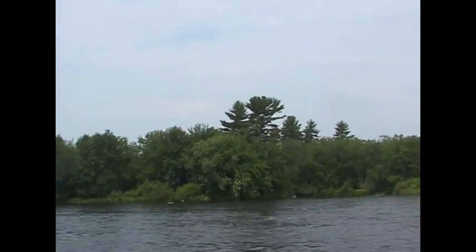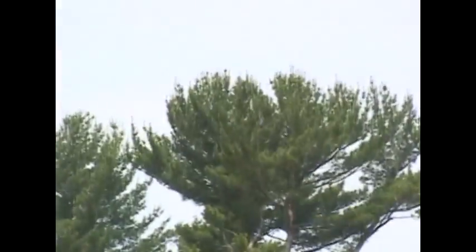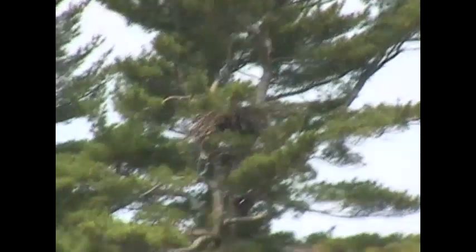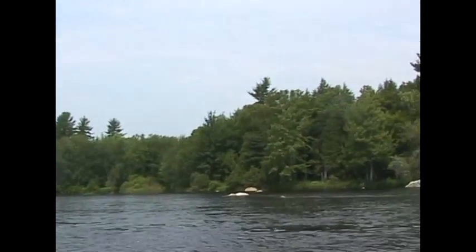Oh, I guess I can see the nest. Can you see it now? About 30 feet down from the top. Big bunch here. Right in there. Wow, it's well camouflaged. Oh, yeah. Those two canoes were fishing there yesterday, almost practically underneath it. They didn't even know it was there.